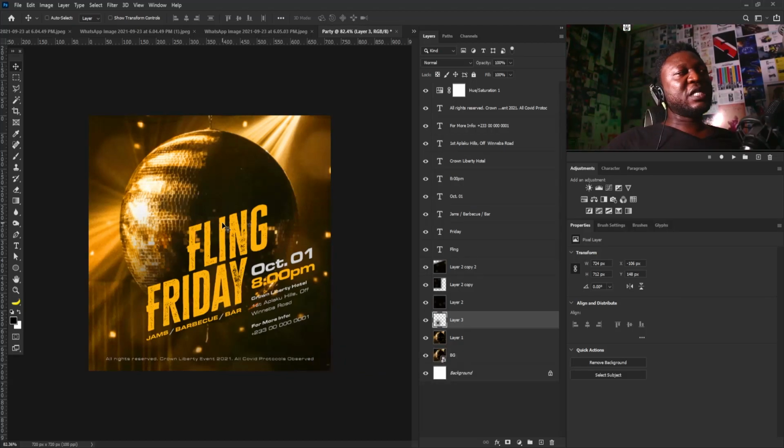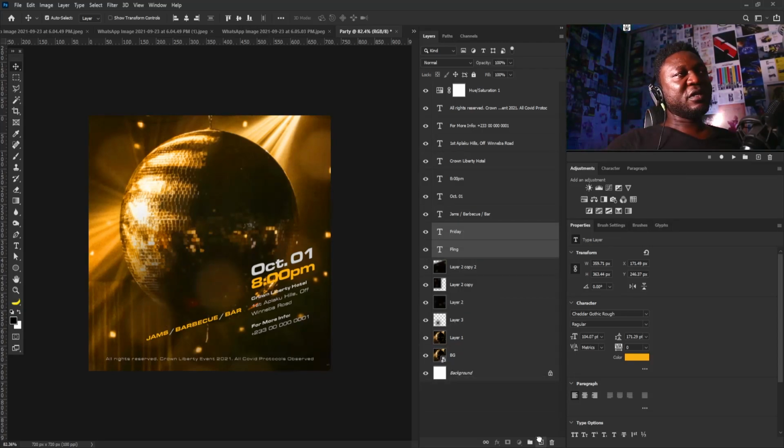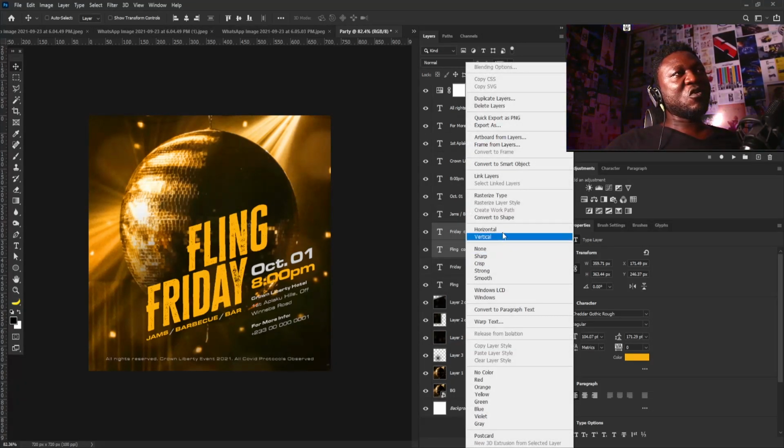Another thing I always like to do when it comes to a party poster is create drama with my title. For this project, the type of drama I'm going to create is this. I'm going to select each of the layers and make a copy of it. I'll right click and say convert to shape.